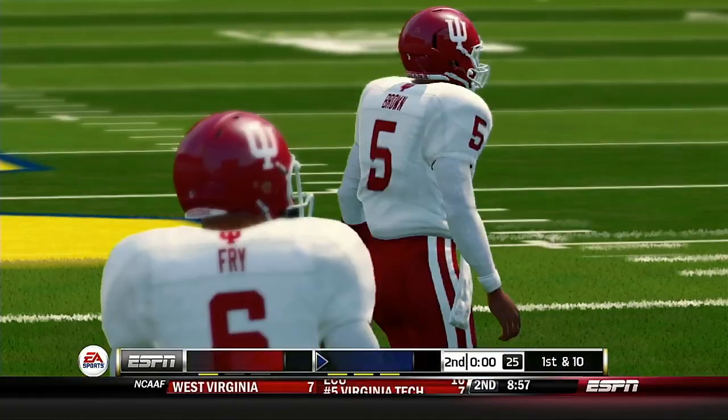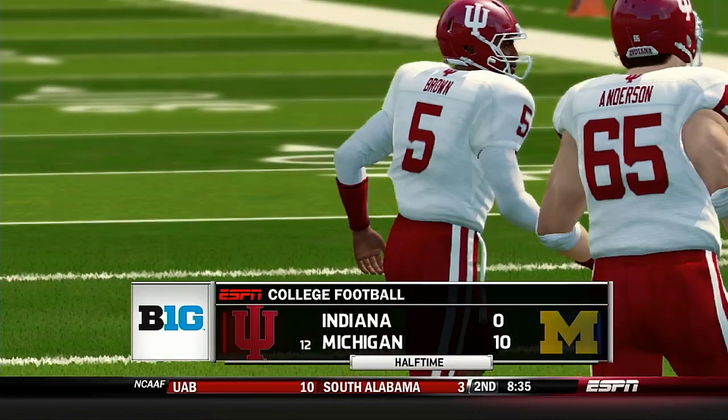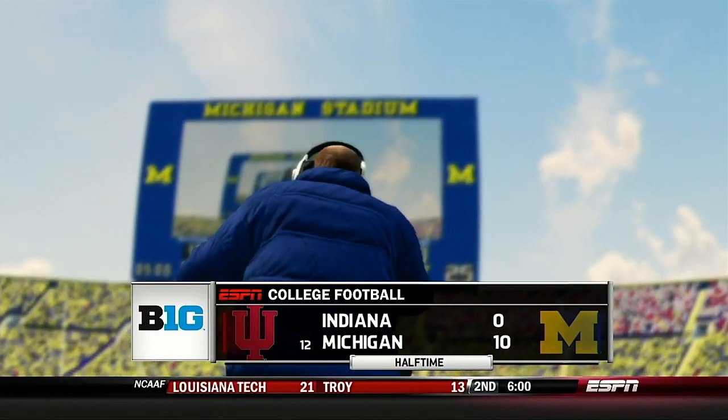Receiver and he can't make the grab. Don't go anywhere, folks. It looks like we might have a pretty good game on our hands after all. 10-0, Michigan.